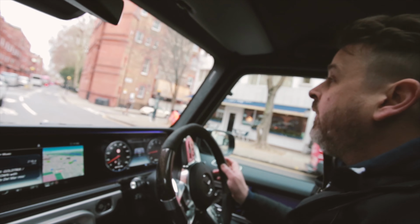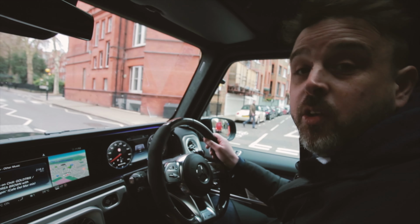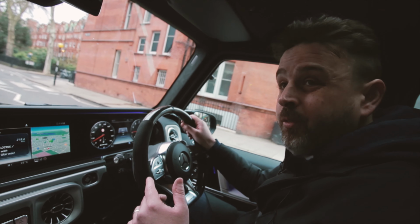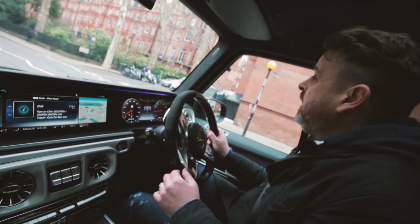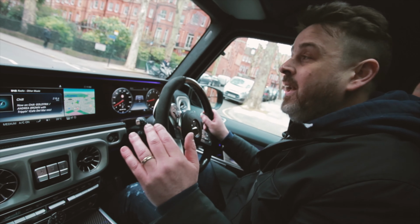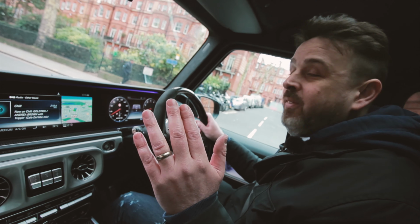I know I mentioned in the last video about how well this car drives, but honestly guys, I've driven a lot of cars, and I've driven a lot of the old G classes, and people out there that own the old G class, you got to get rid of it. You got to sell it, you got to trade it in, you got to do whatever you do. This new G-Wagon is so different to the old one.